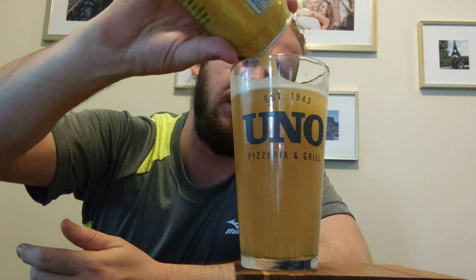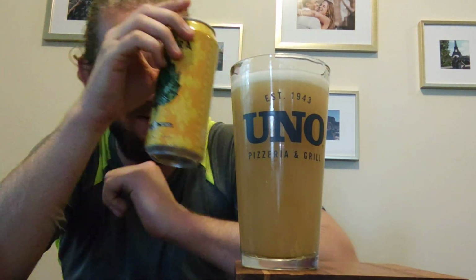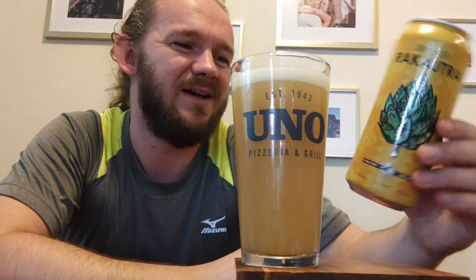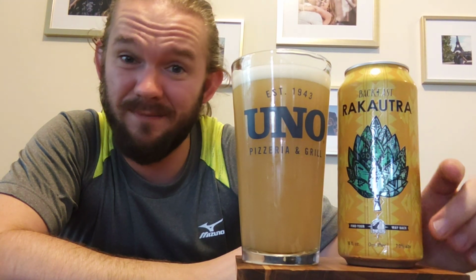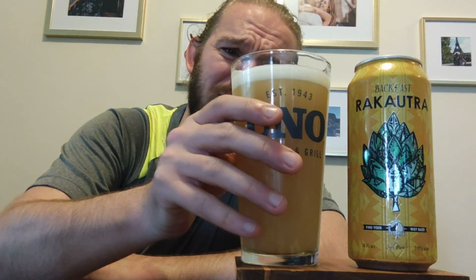Yeah, quite a little bit of sediment at the bottom of the can with this one as well, so you can see it's got even hazier as we've just poured that last little bit, but not that I'm going to complain. So let's try it with that little bit more sediment and see what it's like.